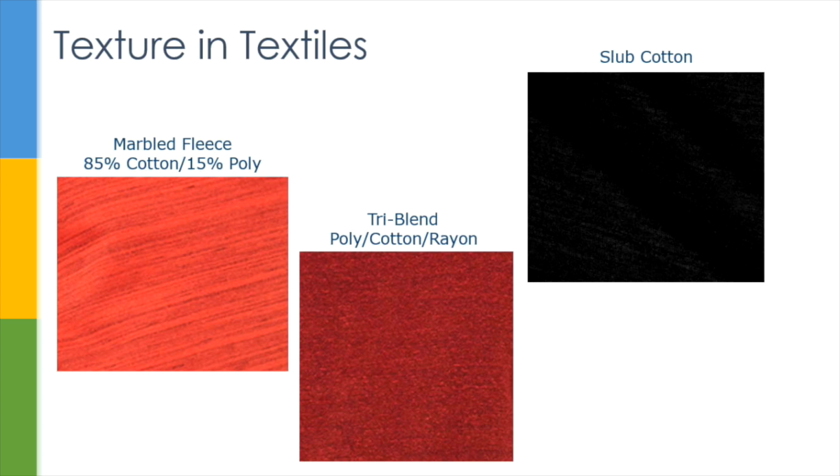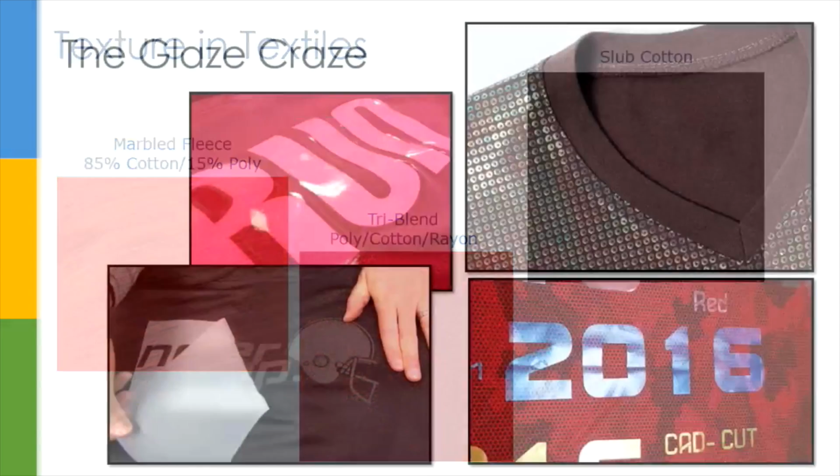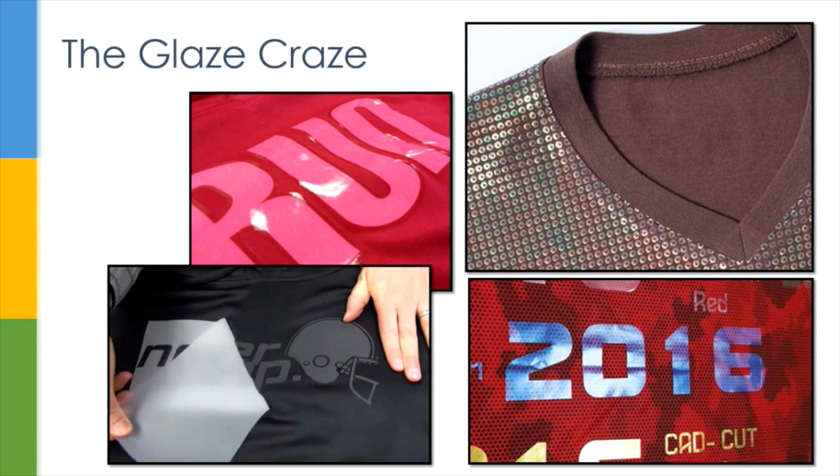As we look at textures in textile, we'll decorate those specific pieces here in the moment, but before we do that, I want to frame the whole presentation for you. The next thing we see is the Glaze Craze. Number one, we're seeing top coats or semi-transparent material used not only directly on the fabric but on top of other heat transfer films.